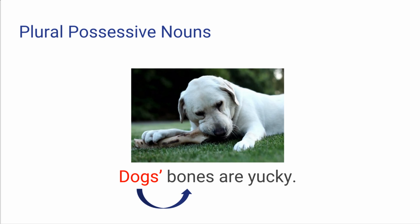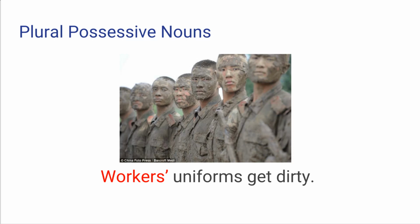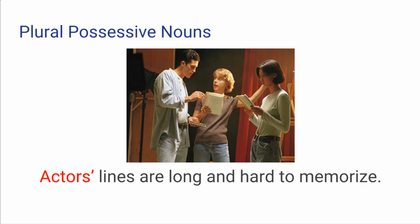I'm going to read the rest of the sentences that I gave you earlier and see if you can find both the plural possessive noun and what the plural possessive noun owns in each sentence. Here we go. Workers' uniforms get dirty. What's the plural possessive noun? Workers. What do they own? Uniforms. Actors' lines are long and hard to memorize. What's the plural possessive noun? Actors. What do they own? They own the lines. The lines belong to the actors.